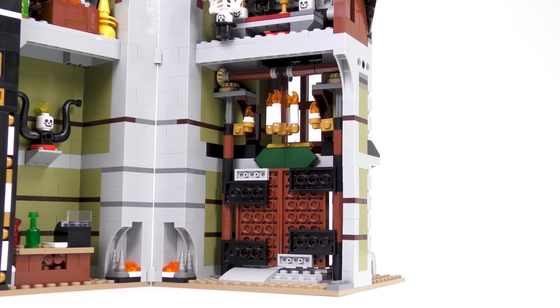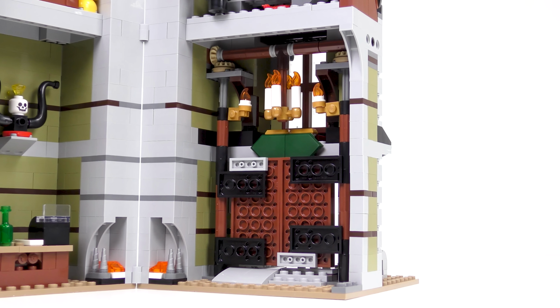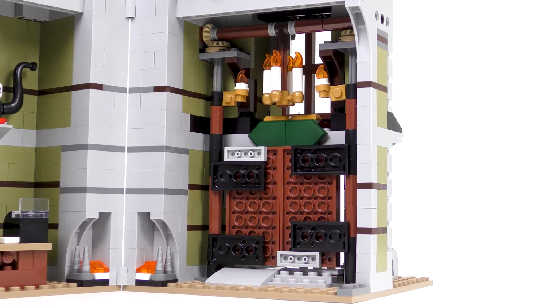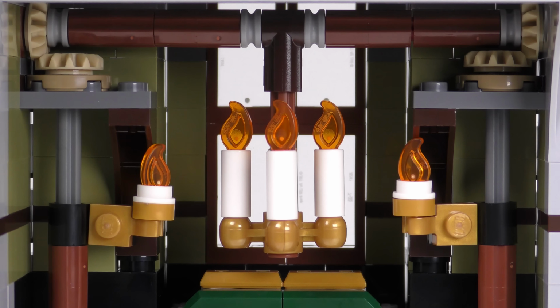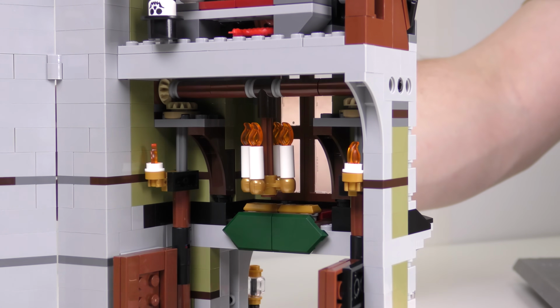First we have the grand entrance hall, which gives us a peek behind the curtains to see how those doors work. Thankfully the door mechanism is much more elegant than the craftsmanship used on the back of the doors. These things are rough. Above the doors you'll find an elegant chandelier and the mechanism that makes both doors swing open at the same time.